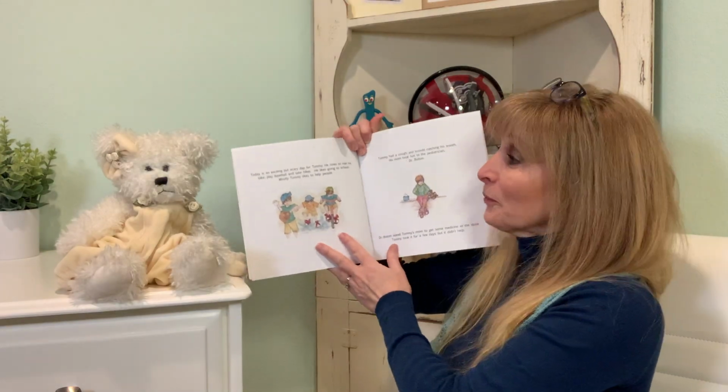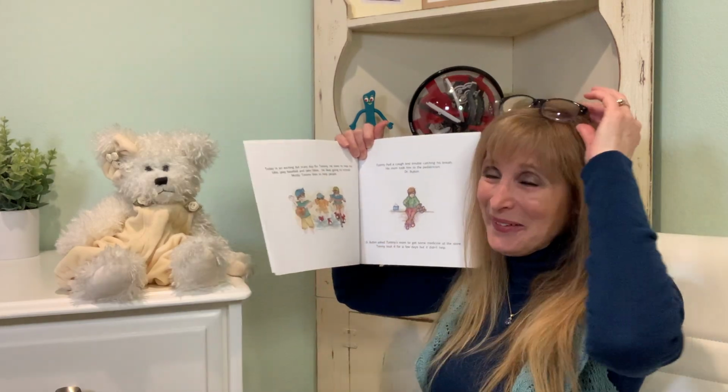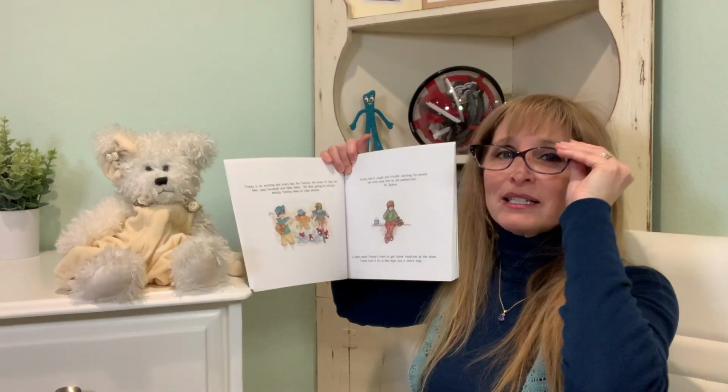And so today we're going to read about Tommy and his lung transplant story. Here we go. I need my trusted spectacles.